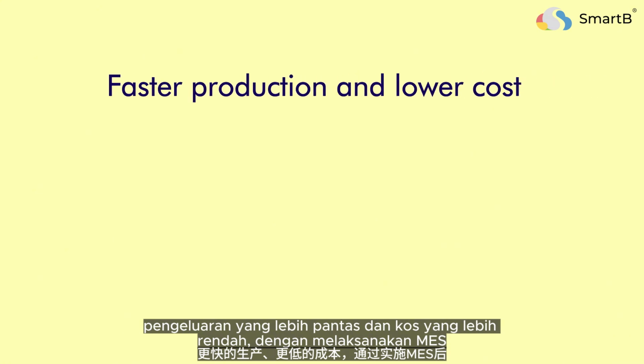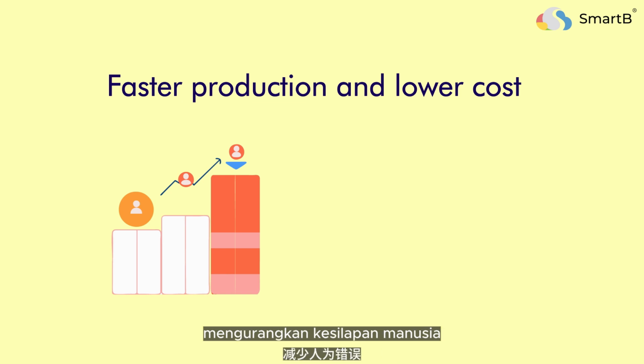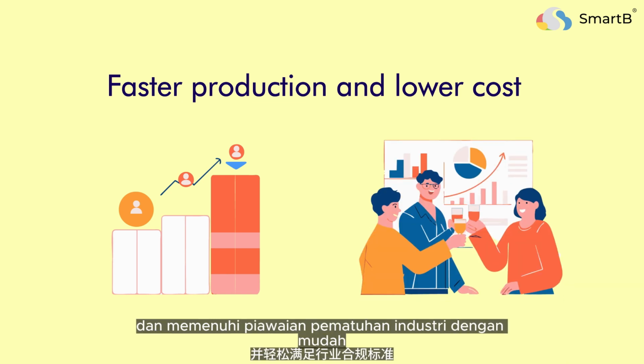By implementing MES, businesses can scale more efficiently, reduce human error, and meet industry compliance standards with ease.